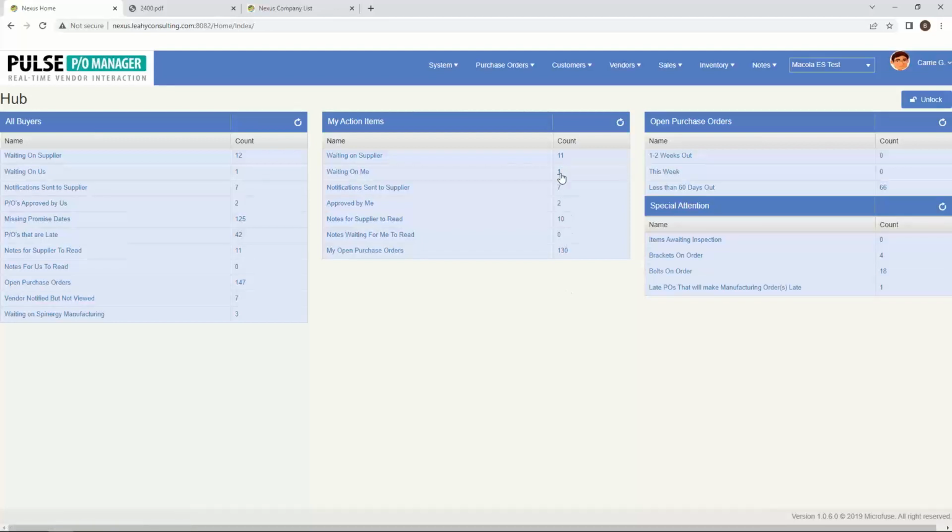Okay. Here's one that's waiting on me. So it's waiting for a specific update from me. Here are notifications sent to a supplier. So we went in and we made either a change or made the first purchase order for this, and we're waiting for the supplier to do something with this. Here are notes. We showed you the notes section that are waiting for the supplier to read.